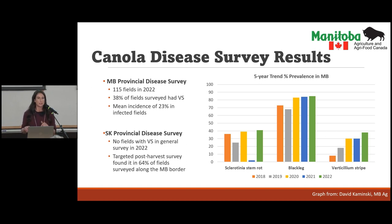So this past season, 2022, we're finding more and more fields of Verticillium. This year's survey looked at 115 fields across the province, and 38% of those were showing Verticillium.